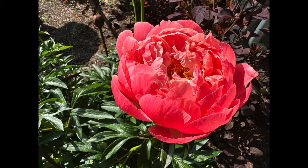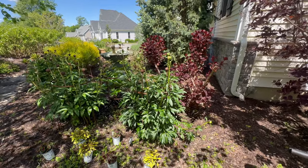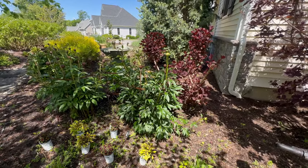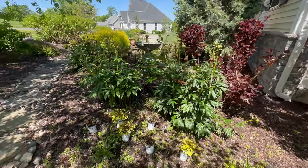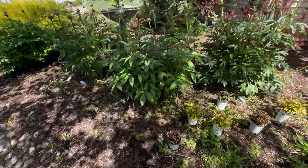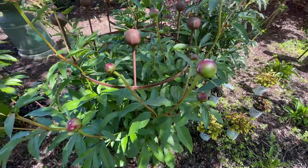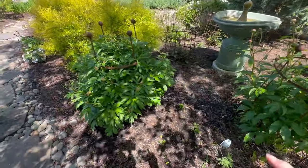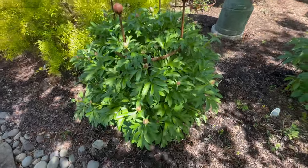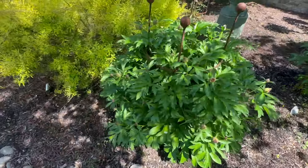So Coral Charm looks like it's literally getting ready to pop, and I'll have to do a video to show you. Remember all the shrubs that I really pinched back or cut back or seriously coppiced? Well, here's one, and you can see how much growth it's put on. I think this is Sarah Bernhardt getting ready to bloom. Got Festiva Maxima here. This is an Itoh peony called Canary Brilliance. It's a gorgeous yellow. I love this. So that's all doing really well.